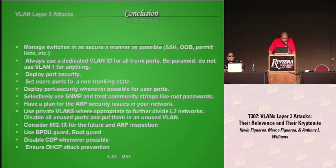So one of the good ways to go and prevent, and which is really important, is this bullet point right here. Make sure that you take your SNMP and take the community string and make sure that that is like a root password. You want to protect that, because I see that a lot of different types of attacks could happen using this.